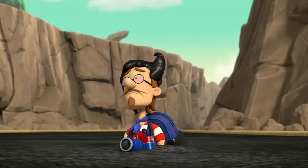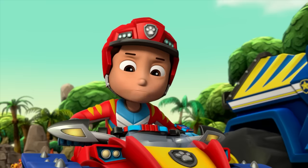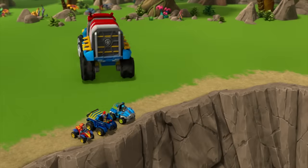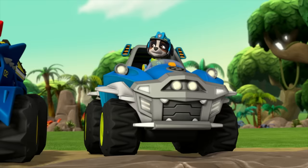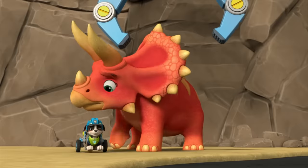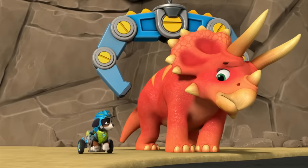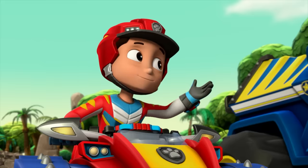Quick! I am up to my chest in tar! Robodog, lower the grabbers from the Dino Patroller into the hole! Rex, go keep the Triceratops calm! You bet! Easy, easy. We'll get you out. Time to buckle up, big guy. Let's bring him up.